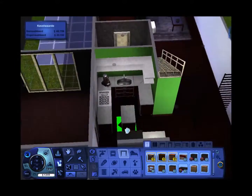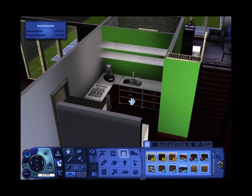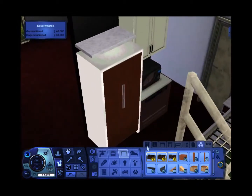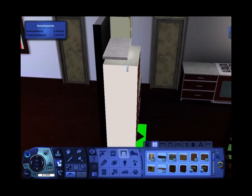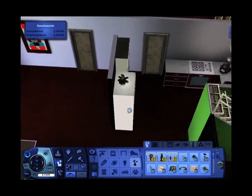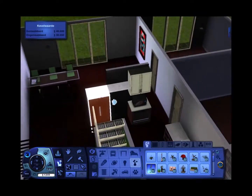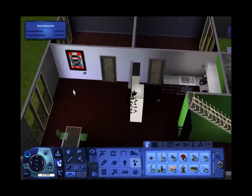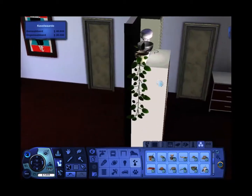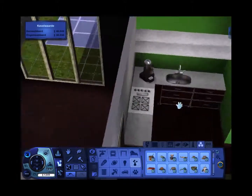Oh, but these shelves, they like to mess with me. But we stick with this one wall of shelves in the end. And we slide the shelf into the top of the refrigerator, so we can put something on there. And in the end, I think we go with this hanging plant. Yes, there we go. That looks quite nice. And then we chuck in this mixing machine thingy.